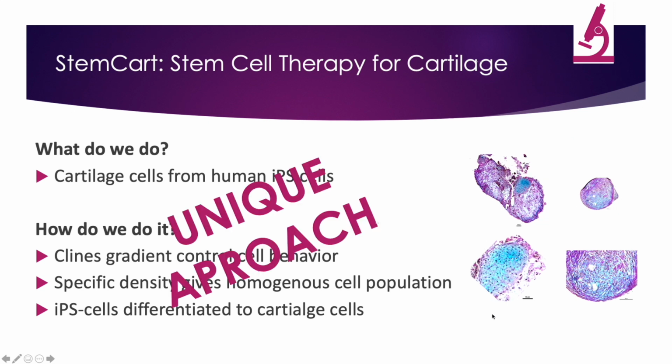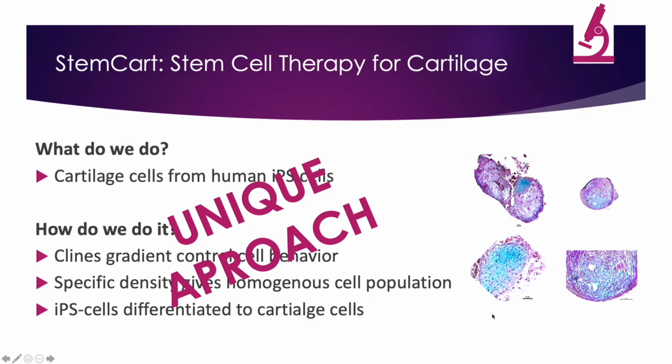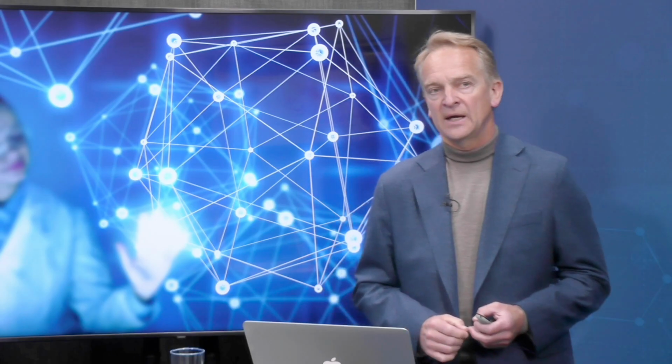Our approach is unique because we use our surfaces to grow the stem cells on, where you have immobilized biomolecules that control the growth or the maturation of the stem cells. The level of accuracy that we can attain in this maturation process by our nanotechnology or nanosurfaces is unique, and our method to grow sustainable cartilage is also unique, and therefore we have sent in a patent application for this method.